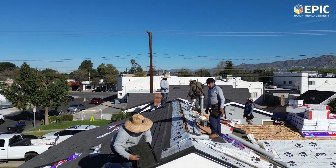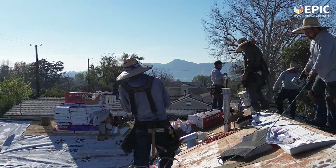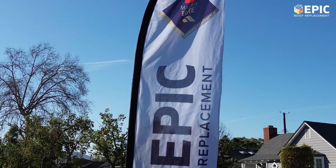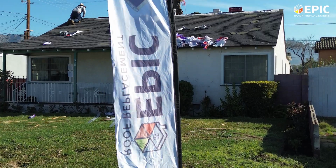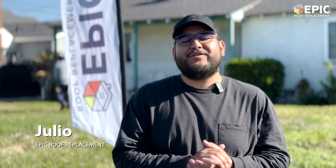And to properly ventilate the house, we'll also be installing the Cobra Ridge vent to make their attic space cooler and overall give them a better energy efficiency in their house. What makes us different from all the other installers is that we don't mix and match materials, but we actually use all GAF products that will give you a long-lasting roof for years to come.